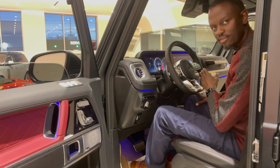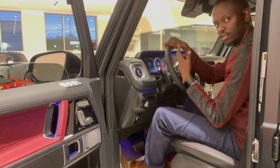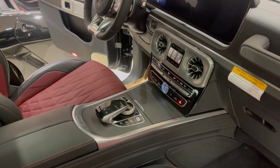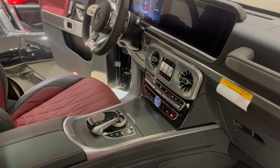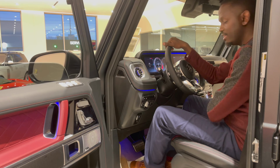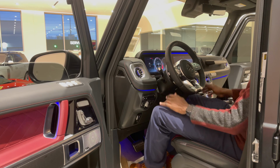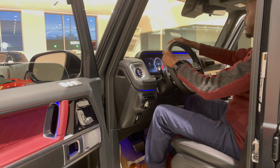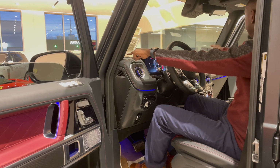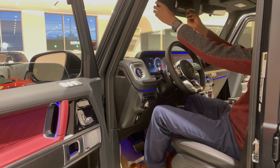This hasn't changed for the 4x4 squared, and I'm hoping for the next look Mercedes will unveil the MBUX system in the G-Wagon. But for now, everything is pretty much the old school. It doesn't have a touch screen. You have to browse with the dial knob down here. It has sport pedals down here, and the upper dash is also leather wrapped with the red contour stitching, speaker system at the corners, and I just love the headliner on this car.